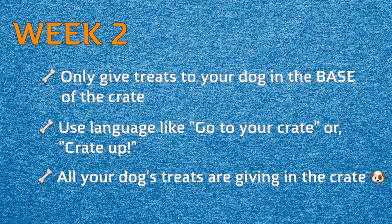Week 2. Begin the crate training with giving treats to the dog only in the base of the crate. So every time you go to give a treat, no more treats in the kitchen or elsewhere. You're always saying to the dog, go to your crate or crate up, whatever wording you choose, and you give the treat in the crate.